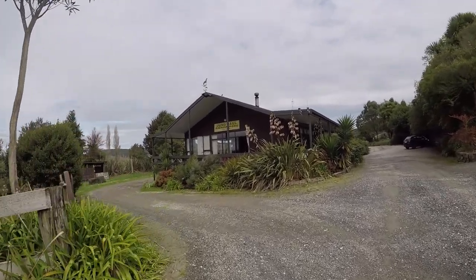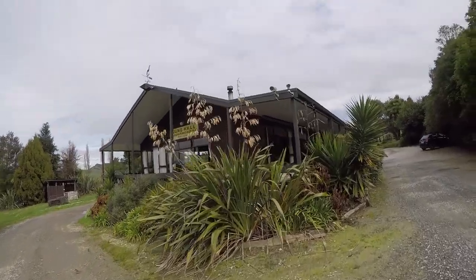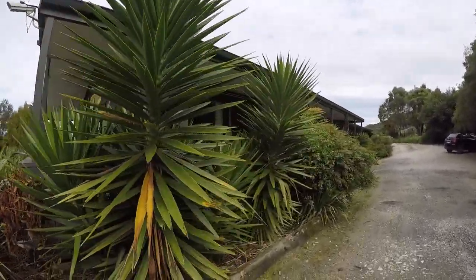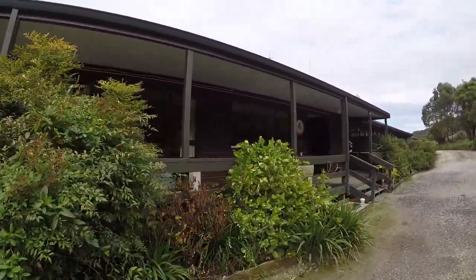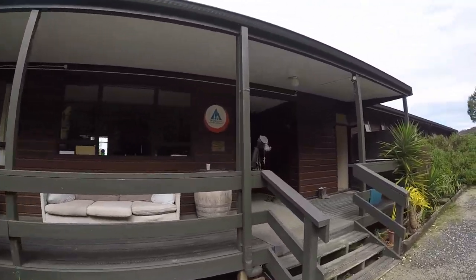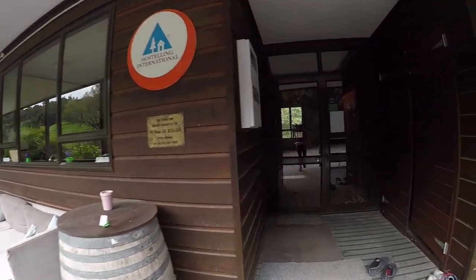And it's great because we came here yesterday when it was pouring down with rain and we were able to chill inside, which is so warm. It's got a lovely big living area, a nice kitchen, heaters, a fireplace in the middle, and really hot showers, unlimited hot showers and laundry. And the reception guy, Dave, has been really helpful and accommodating too. So I'll just show you around.